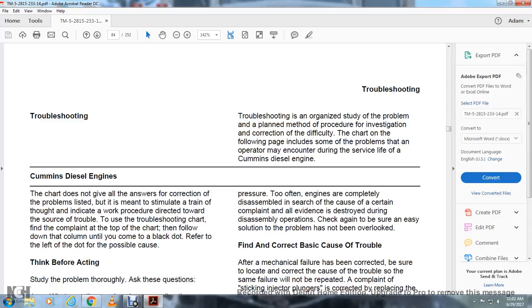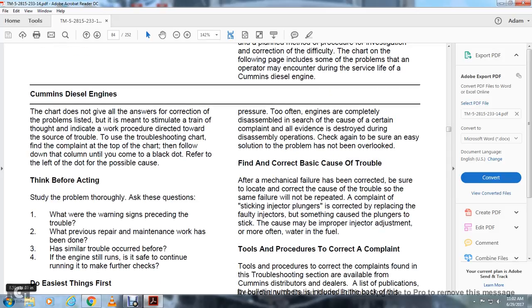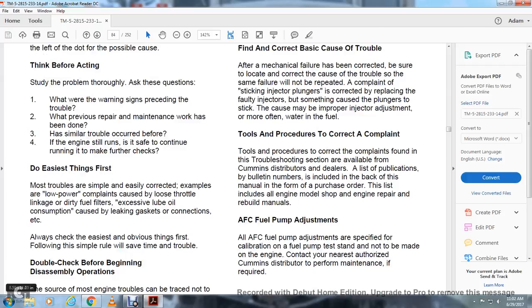At the top of the chart, find the column for the complaint, and follow it down to the dots, then refer to the left of the dot for the possible cause. Think about an action and study the problem thoroughly. Ask these questions: What warning signs were perceived before the trouble? When was the previous repair and maintenance work done? Has similar trouble occurred before? If the engine still runs, is it safe to continue running to make further checks? Do the easiest things first. Most troubles are simple and easily corrected.